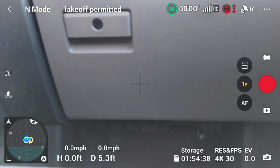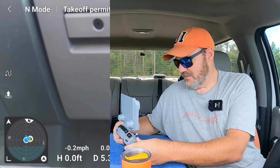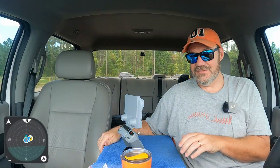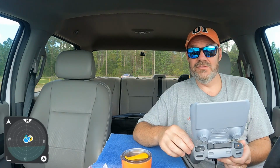So you see the radar or the compass in the bottom left-hand corner. Now what SoCal Drone said to do was to simply set the controller down and it'll stop moving, and it has. So I think that he's 100% right in his assessment that even though we feel like we're holding the controller straight and level, we're not. It's sensing the slightest movements that we have whenever we're just sitting here holding this controller. So this is a sensitive controller, and I think that should give us even more confidence in what these drones can do.